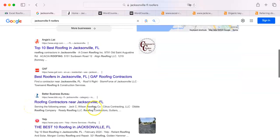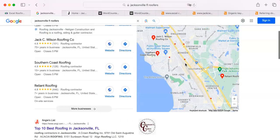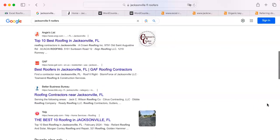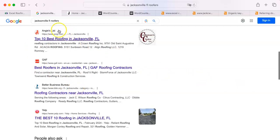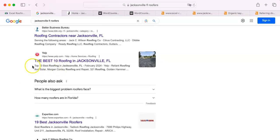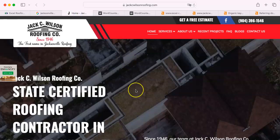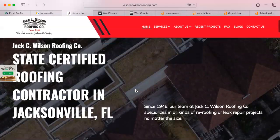Now, underneath that is what we call the organic search results. And these are results that you don't have to have done anything. You don't have to have filled out a Google business profile. You just have to have opened a company. But here in Jacksonville, the first several choices are not actual roofers. They are lists. Angie's List, GAF, I assume a list of folks who use GAF products, Better Business Bureau, Yelp, and Expertise.com. The first actual roofer we come in contact with is Jack C. Wilson Roofing. Now, I'm going to show you their website, and I'm going to refer to them as your Google competitor for the purpose of this analysis.